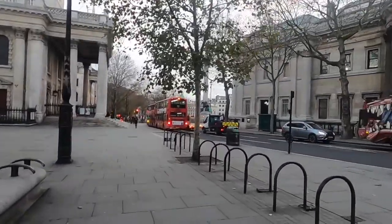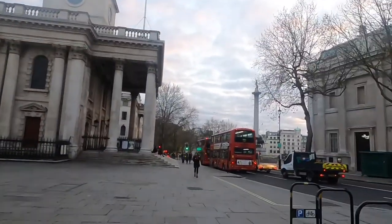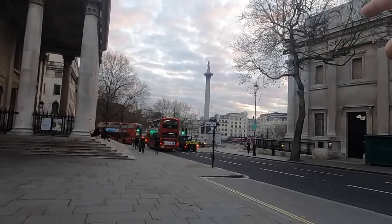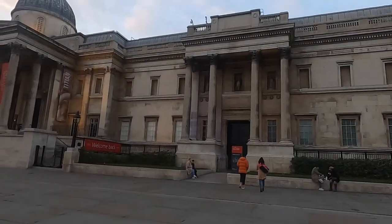I think this could actually be, you can correct me if I'm wrong, but this could actually be Trafalgar Square coming up. It is. So over there is Trafalgar Square. Let's go and have a quick look. We're in Trafalgar Square, that's the National Gallery.